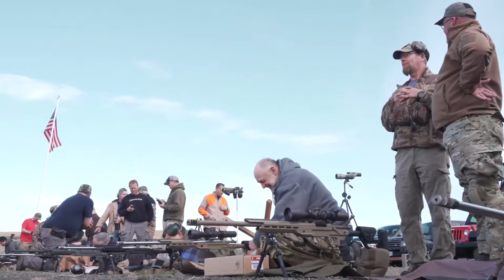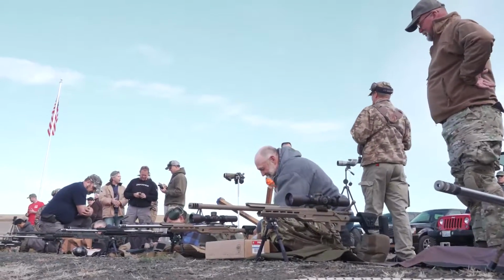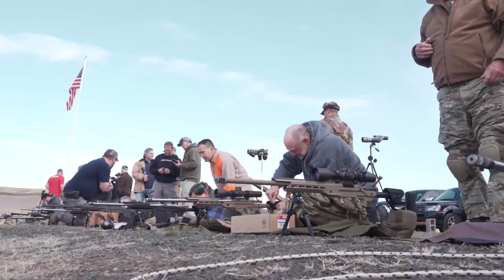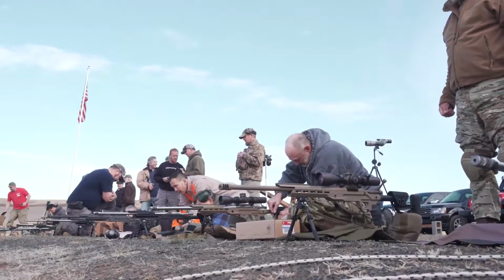Some people will save up an entire year just to have an opportunity to buy one of our rifles and then come out and use it. Some people, they can buy 10 at a time, and they do at times. So our customer base can be anybody that's interested in long-range precision shooting.